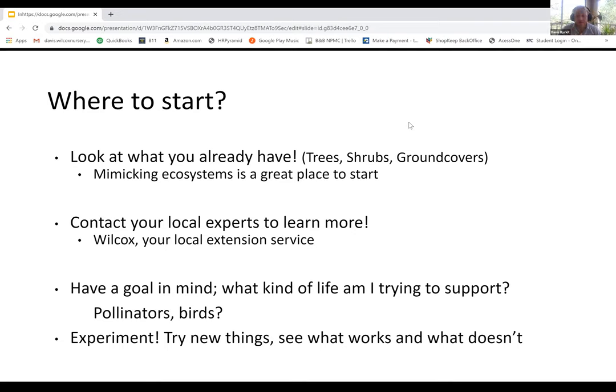It may be kind of daunting when you first look at it and say, oh my God, we've got 1,000 species that I need to look at. There's so many choices. It's kind of like going to the Cheesecake Factory and not being able to order after an hour. But that kind of comes with learning about what you want to achieve and then parsing through the different plants to find the things that you really want to do. I always say experiment, try new things, see what works and what doesn't.